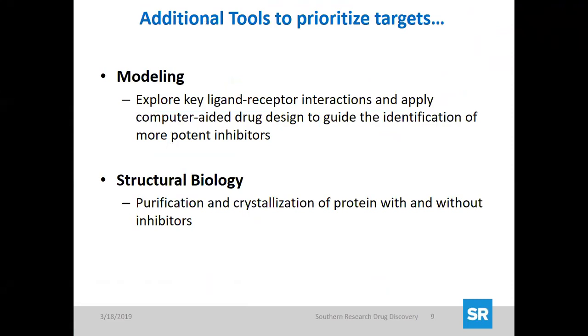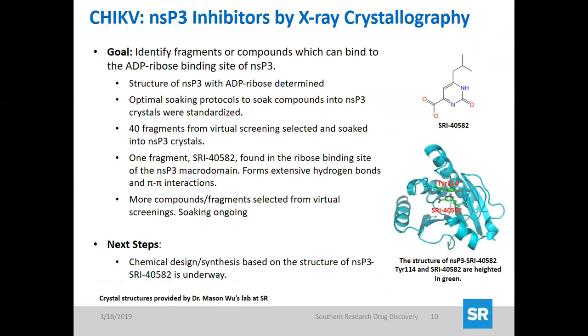So I'm giving you one example. There is a chikungunya compound that we know is working on NSP3, and we have the crystal structures. The crystal structures were determined by our crystallographer, Mason Wu, in-house.